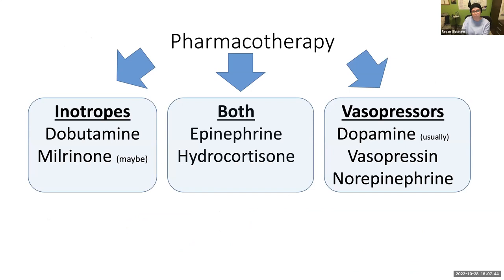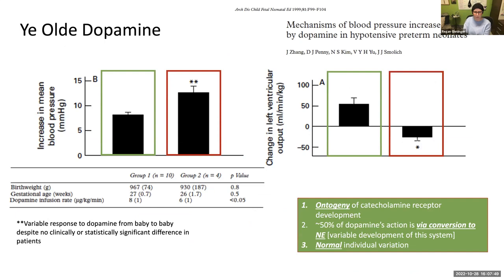On to ye olde dopamine. Dopamine has been mentioned quite a number of times already today. I'm just going to show you one particular very interesting but small study that profiles the effects of dopamine and underpins the reason why it might not be the right thing to pick in a lot of particularly preterm infants. This is a small group of 14 babies that were about 26, 27 weeks, where people measured their cardiac output and their blood pressure before and after dopamine at a dose of between 6 and 8 mics per kilo per minute. And what you can see, which is pretty low dose, is that there are two primary patterns.